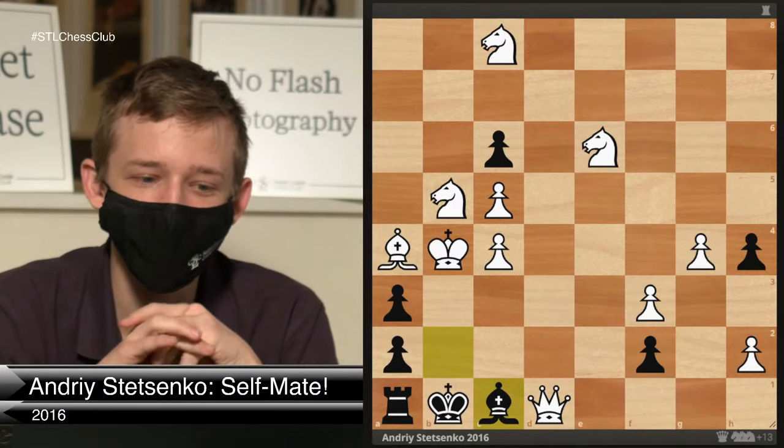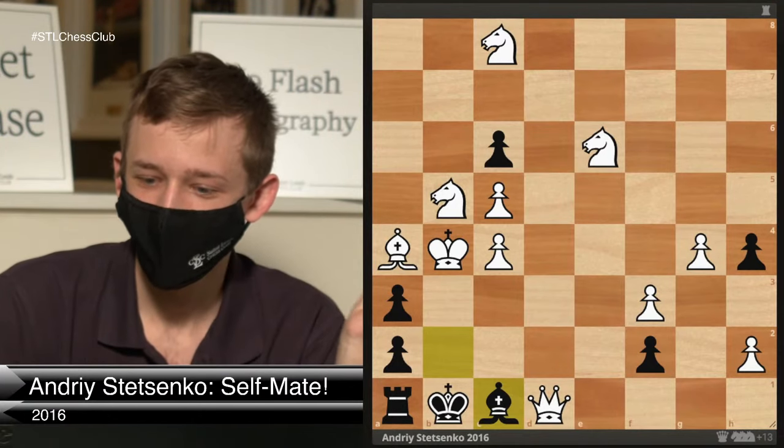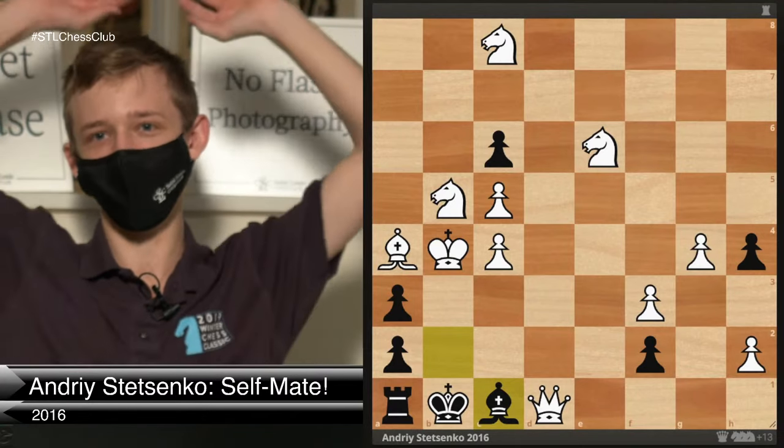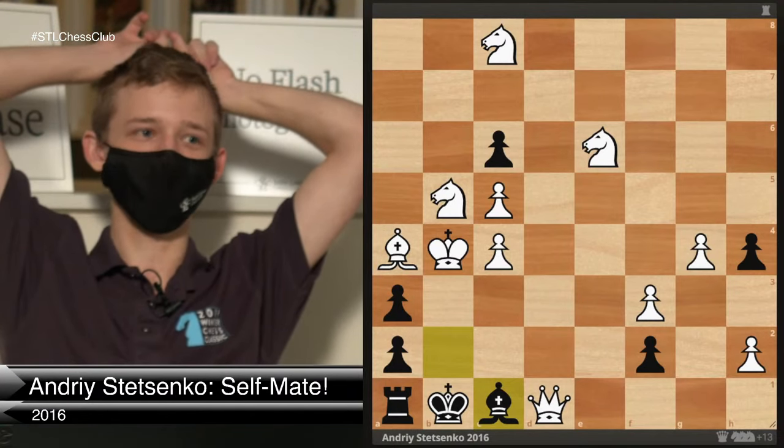All right, white to move and self-mate in two. And I mean, how can you guys not get it? We've done 357 of the 359 moves. Come on.